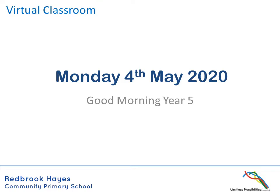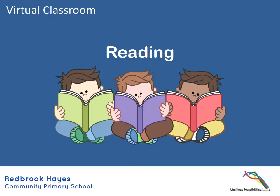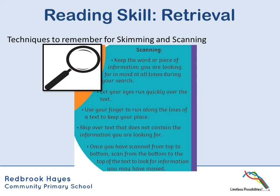So today's learning, we're going to start with some reading, and slightly different to last week, we're just going to focus on 3 skills this week rather than looking at a text. We'll carry on with the text the week after, but for this week we're just going to focus on 3 skills. So our first skill that we're going to look at today is retrieval.